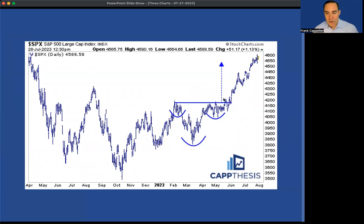It had a breakout right around 41.75. 4,200 was on a lot of people's radar screen as well. And we saw the target hit at 45.40. And again, after that started to happen, then another pattern developed as well. And that's important to remember.